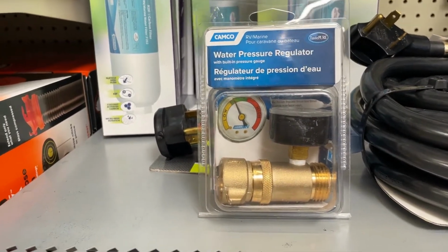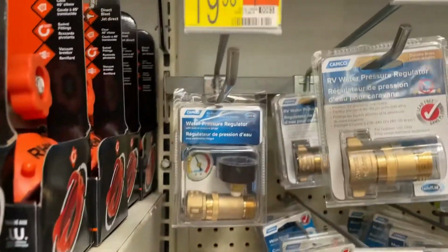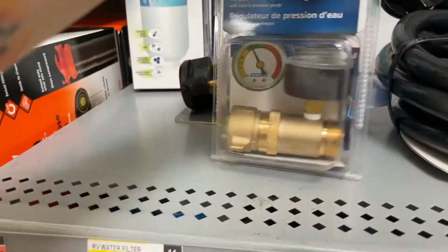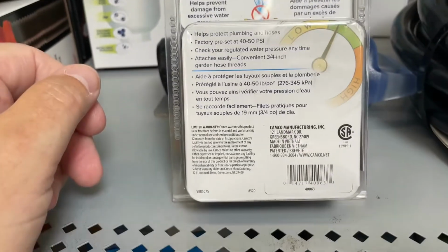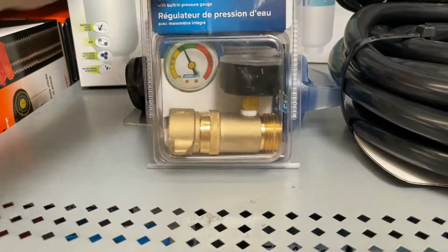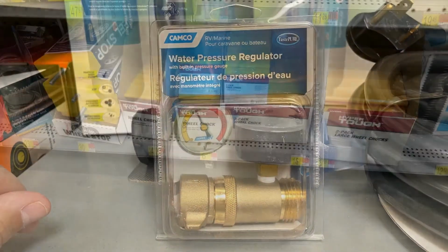So Camco makes this really nice small one. It's $20. Here it is up here. $20. It's really small, but they work like a champ, right? The factory is set to 40 to 50 PSI. Anything beyond that, you're asking for trouble. So a water pressure regulator is an absolute must-have.